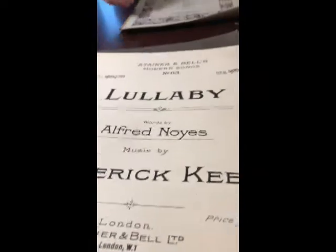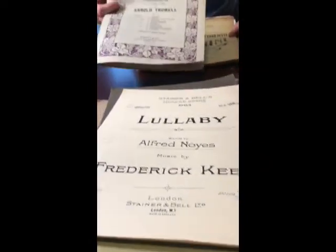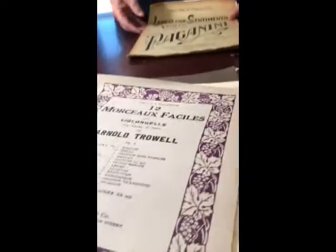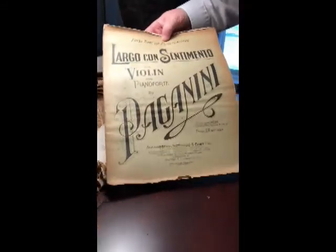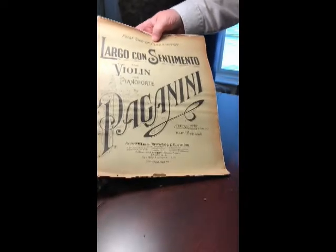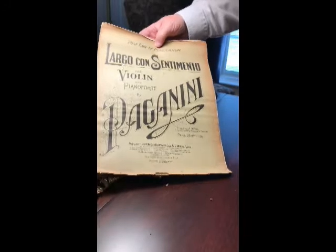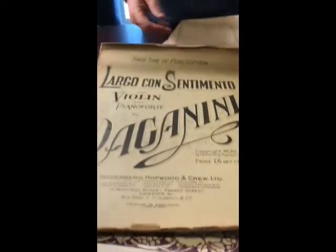1900. I got a blank page here of Lullaby, music by Frederick Keel. Something published in London by Chant, Arnold Trowell. This piece of music is quite large. It says, first time of publication, the Largo Concertamento with sentiment, violin, piano by Paganini. What a tremendous statement that music makes.